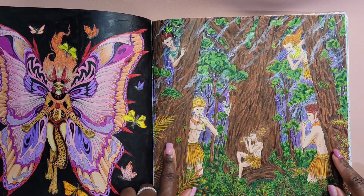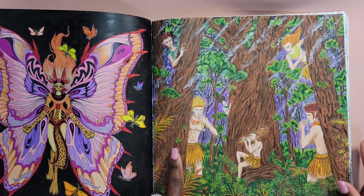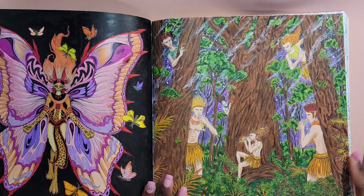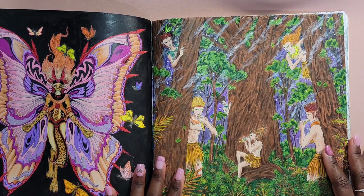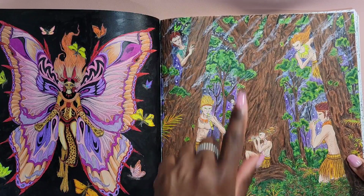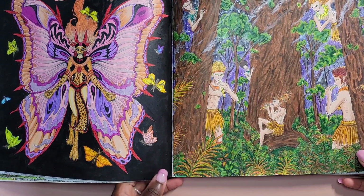I colored this page. So this page is based on the New Zealand folklore about the Patupaiarehe. I'm probably not pronouncing it correctly, but let's just go with it. So these creatures, they come out at night and they play very enchanting music. So I wanted to depict a night forest scene. That's why I colored the background in relatively dark colors, and I also used darker shades of green for the leaves here and here, and then I used a little bit of browns and oranges to just bring some contrast in the leaves.